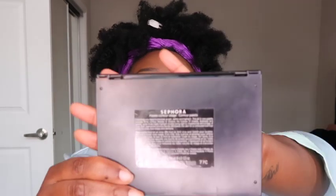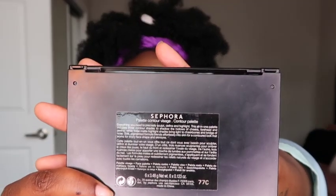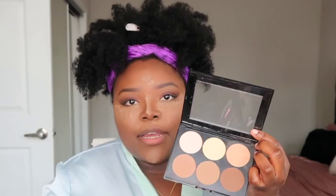Okay. And we're gonna let that bake just a little bit. And while that's baking, we're gonna go ahead and come in with our Sephora visage contour palette. I don't know how I set that right. And we're gonna come in with this deep dark color here to set our contour.